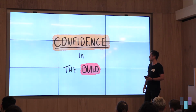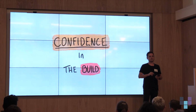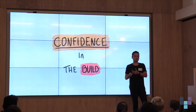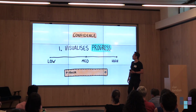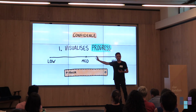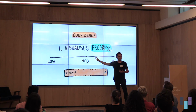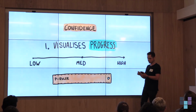This is the sort of shift that we've been trying out, and we think it's been an interesting way to work. But I think it's worth summarizing how this has affected our work and the two reasons why I think this works quite well. One of them is that it visualizes progress very, very clearly. We can go from low, medium to high. Low can be just the basic assumptions that we want to break down and build confidence in, all the way through to high, which can be that high fidelity, high resolution prototype, or very final user interface code.